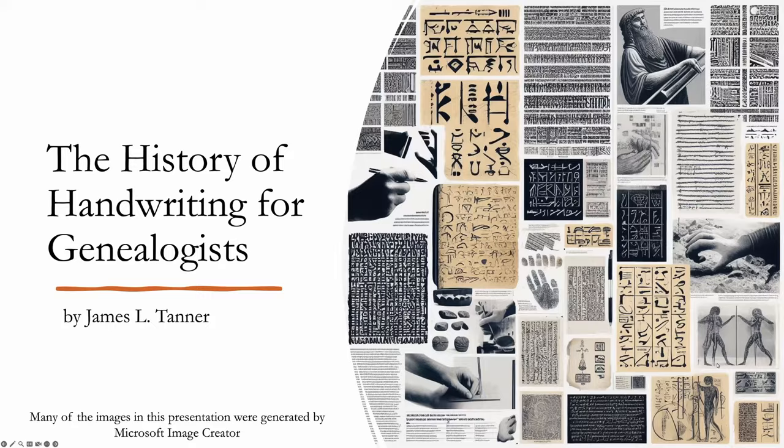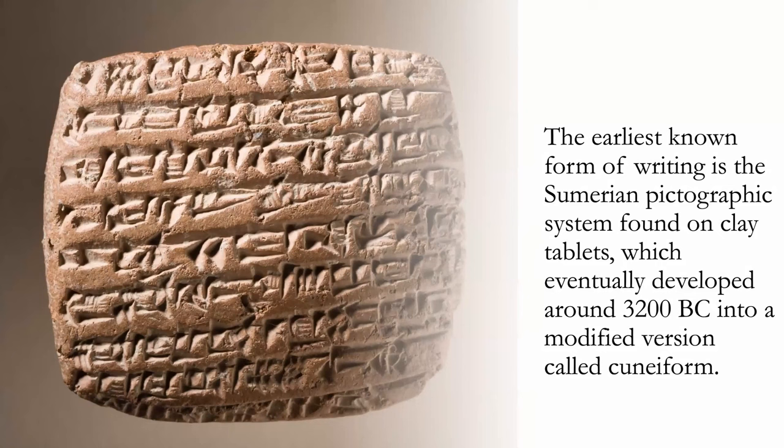So we'll move on to some of the history so that we can understand the context of what we're dealing with here. The earliest known form of handwriting is the Sumerian pictographic system found on clay tablets. This is around 3200 BC, and it was eventually modified and called cuneiform.